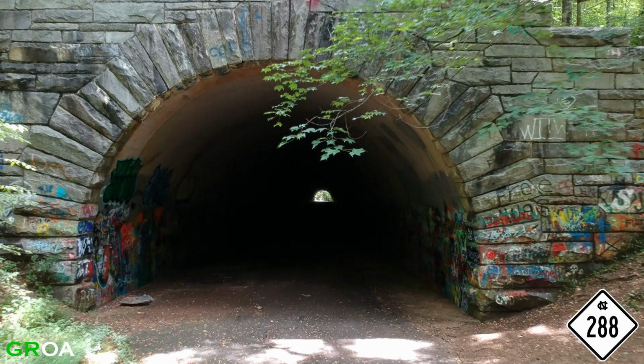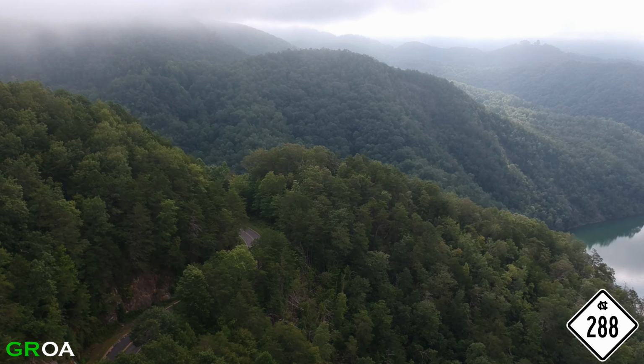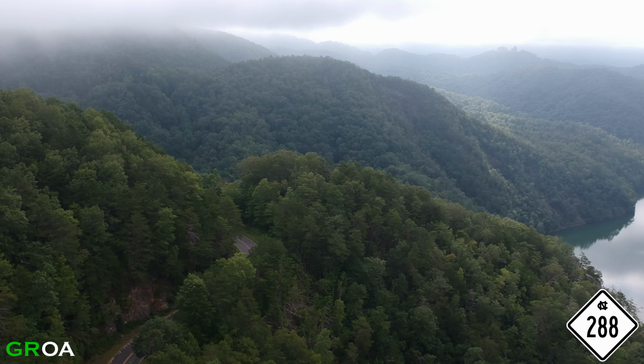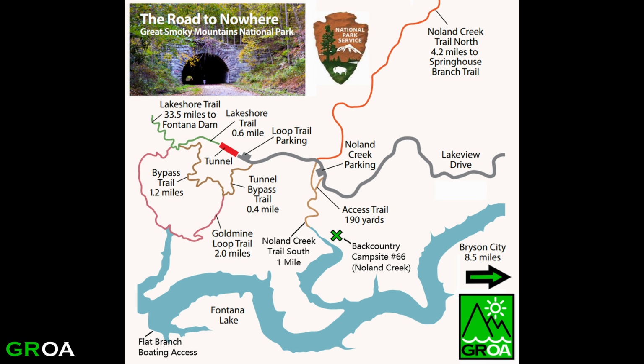Located 8 miles northwest of Bryson City, this quarter-mile tunnel that marks the end of Lakeview Drive now serves as the trailhead for several hiking trails in the Great Smoky Mountains National Park.